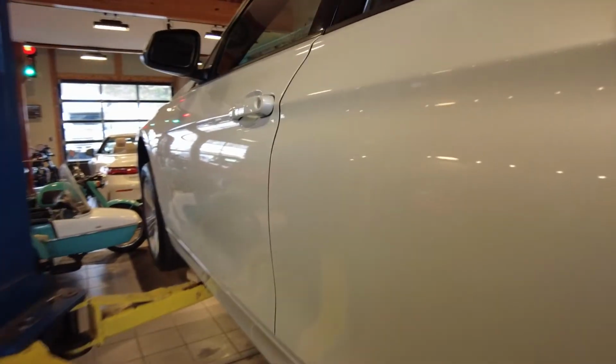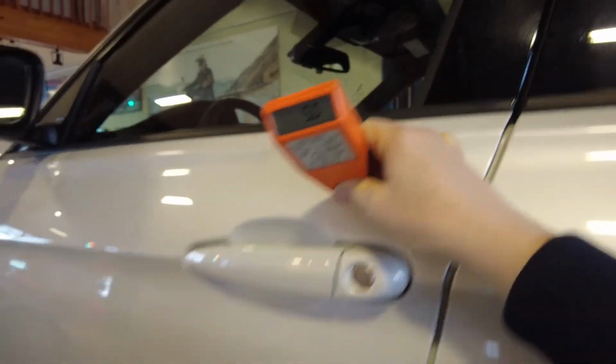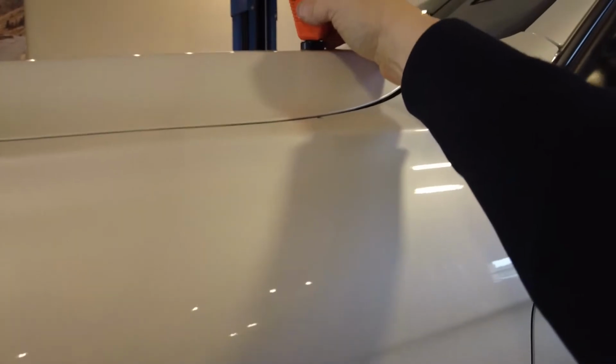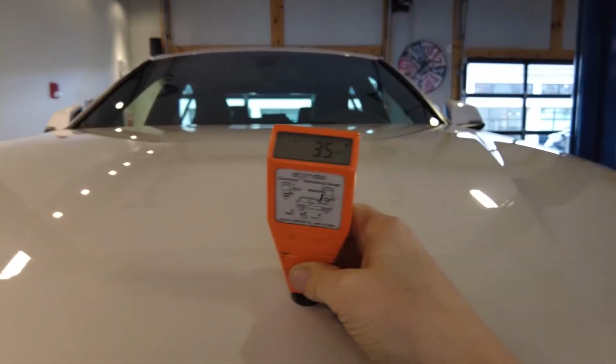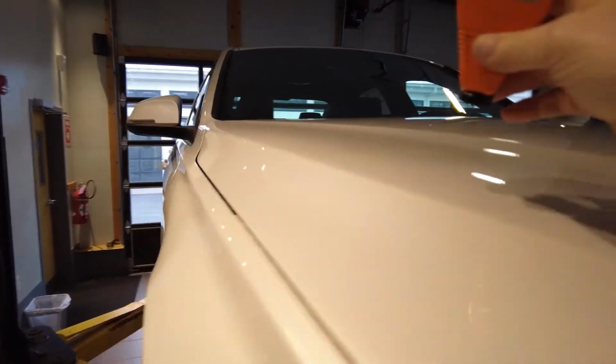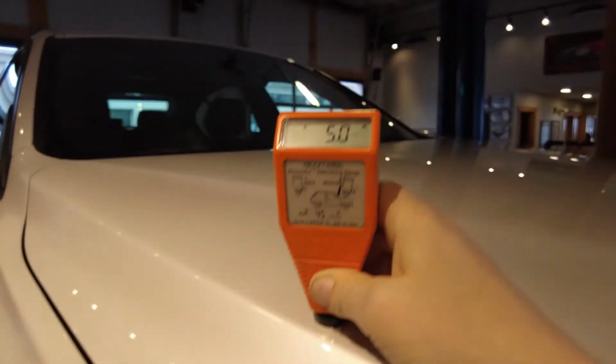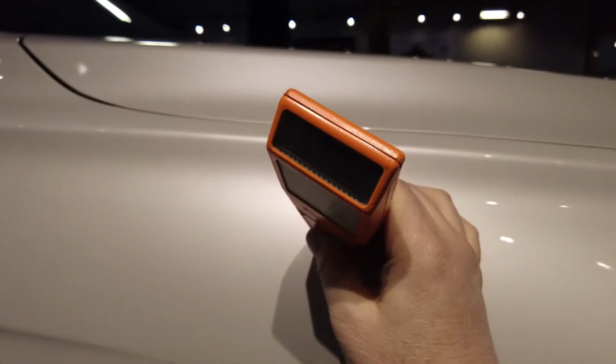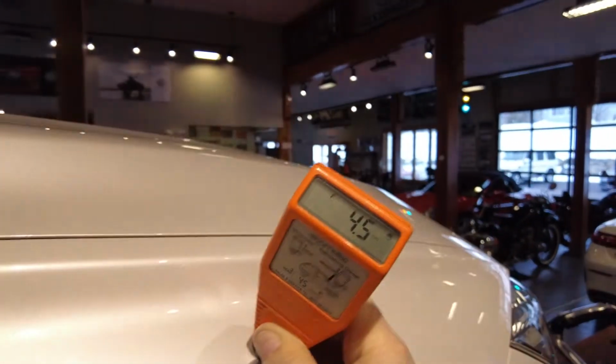Actually, let's get this out of the way. We'll go around the vehicle. 4.5 on the door, 5.0 on the front door, 4.5 on the fender, 5.5 on the hood, 3.5 on a forward part of the hood, 5.0 on the rear section of the hood on the passenger side, 4.5 on the fender.